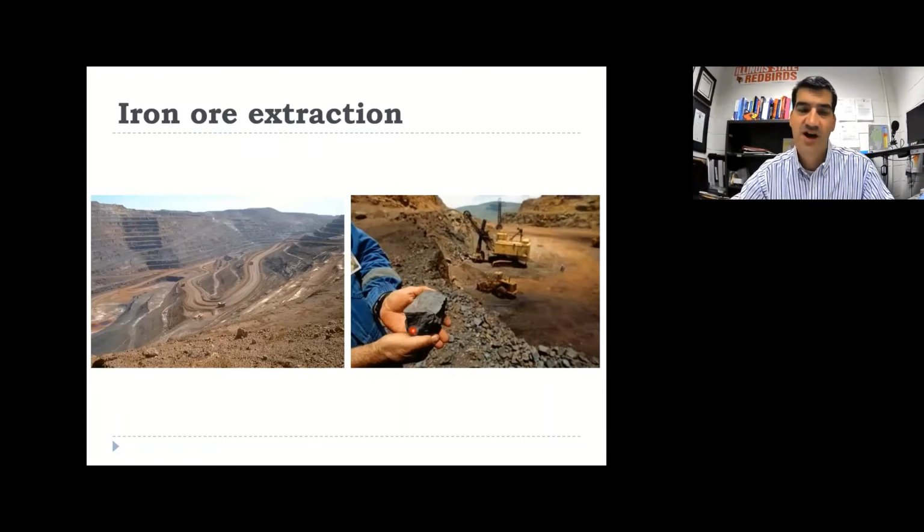Anyway, you got to get these rocks out of the ground. The rocks contain iron. You can tell because it looks kind of reddish. And the red is the rust, otherwise known as iron oxide.